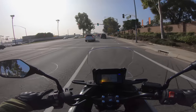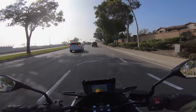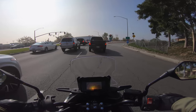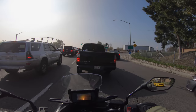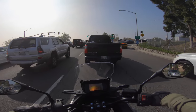I thought it actually did a very good job soaking up the ripples, taking care of the big hit support. But in a way, I almost feel like the damping and maybe the spring rate is a little bit soft, and kind of blows through the stroke and causes the motorcycle to wallow a little bit, especially when you hit those bigger bumps.